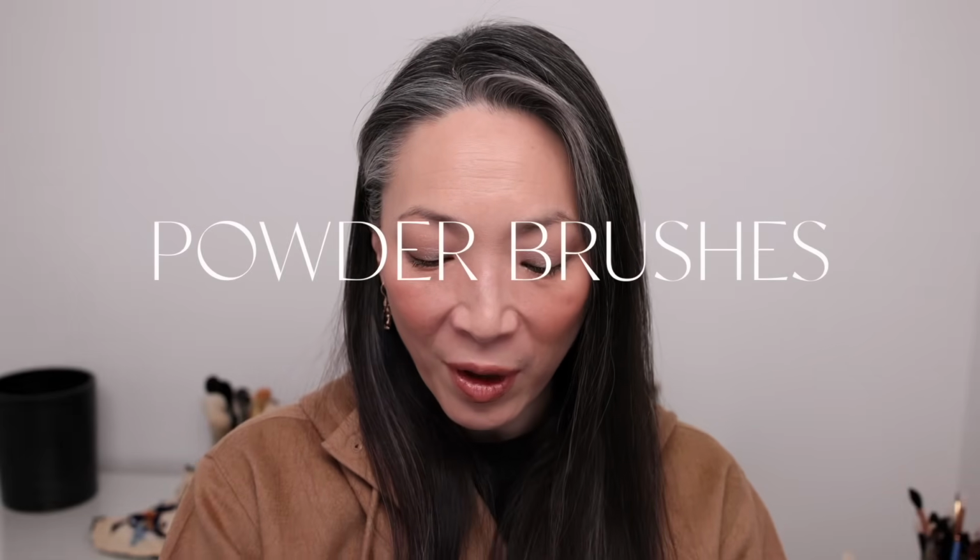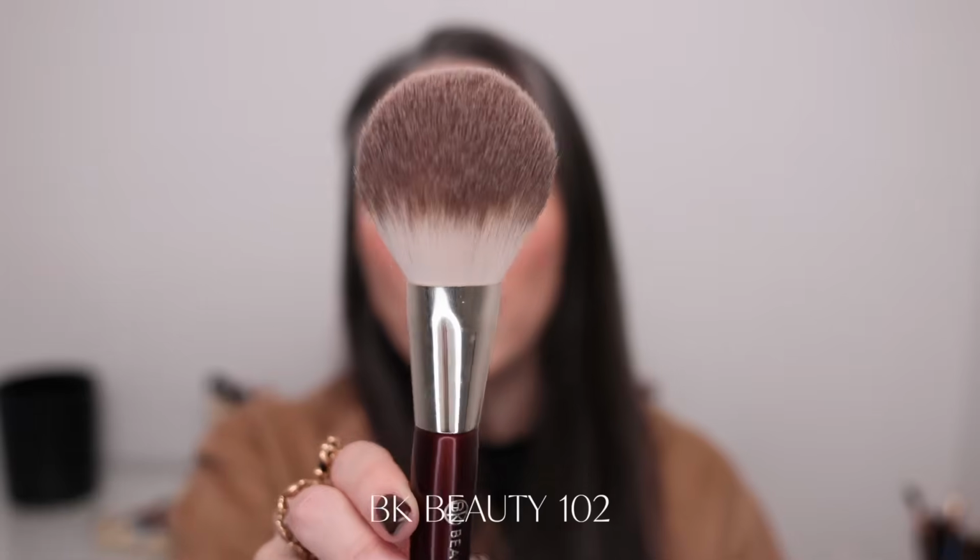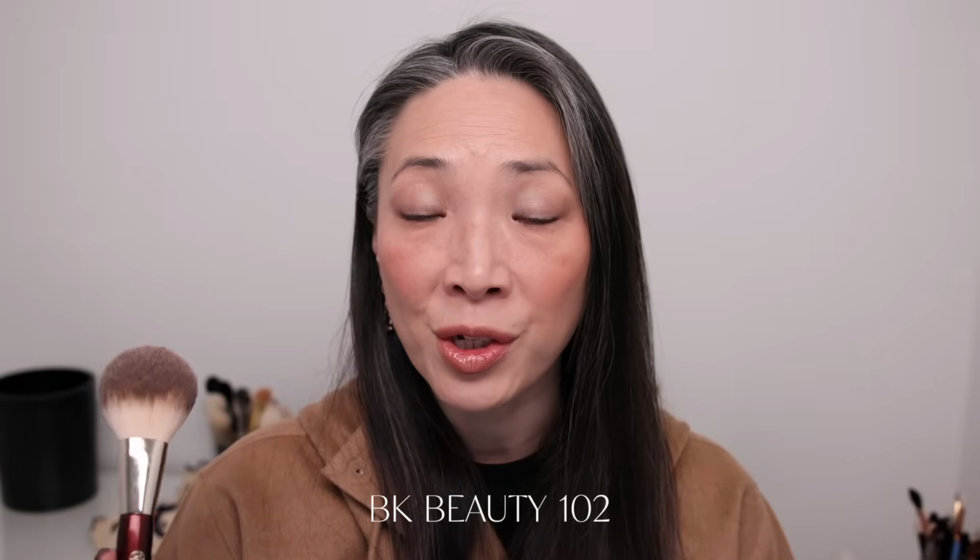So my favorite synthetic haired powder brush is this BK Beauty 102 brush. When it comes to synthetic hair brushes, you're gonna hear me talk about BK Beauty a lot. I think they're one of the companies that has really taken the time to use synthetic fibers that mimic natural haired fibers. There are other ones that you'll hear me mention, but BK Beauty is really a standout. So if you prefer synthetic hair brushes in general, I would go with BK Beauty.